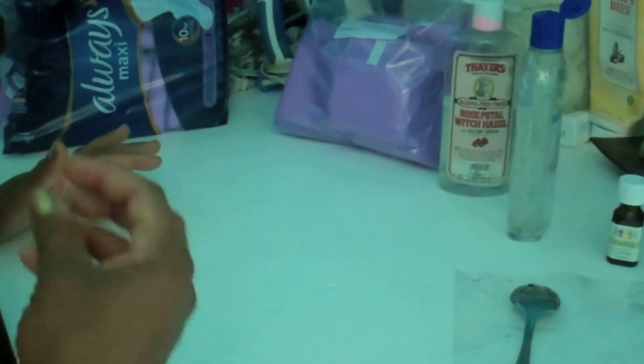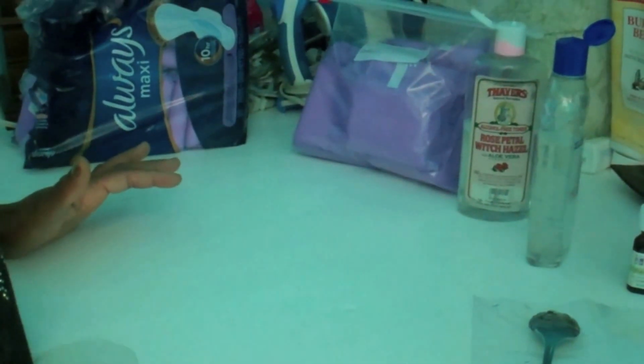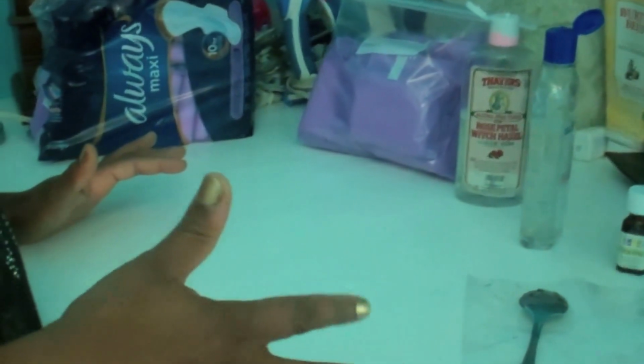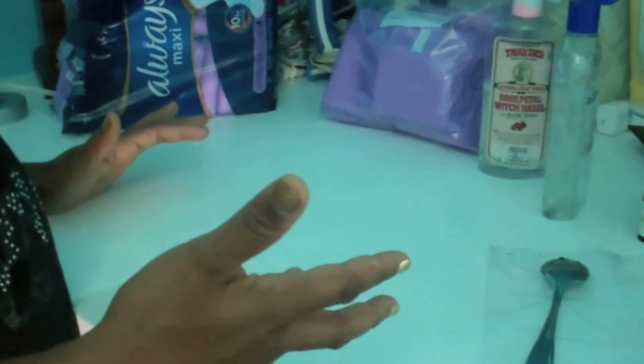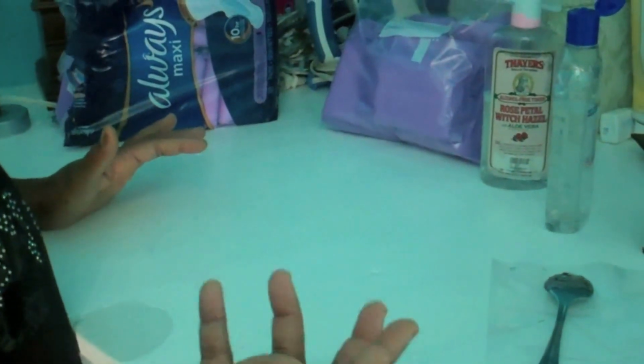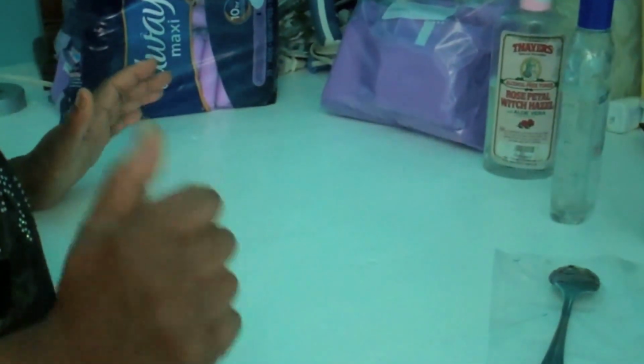You are dealing with an open wound inside of your body that you have to be careful that you don't overdo it and you don't put yourself in a situation where there's a non-sterile environment after you get home from the hospital, or in my case if you're having a home birth. Keep everything clean, wash your hands, and take care of yourself.